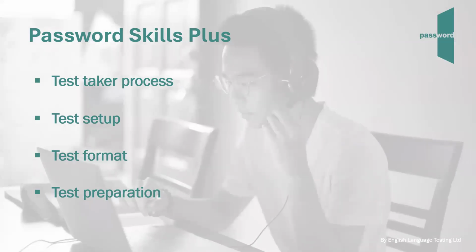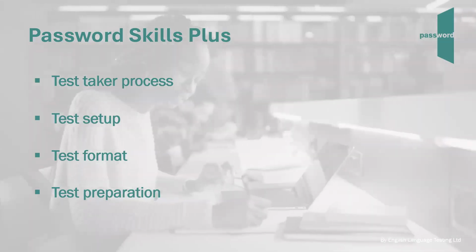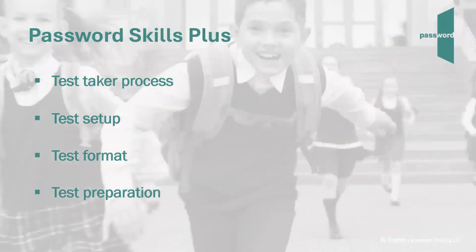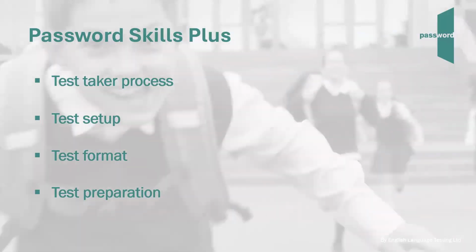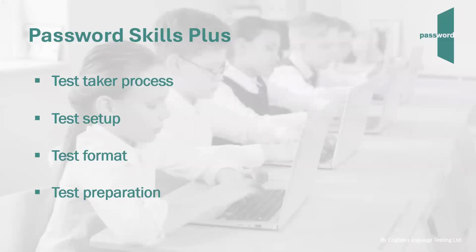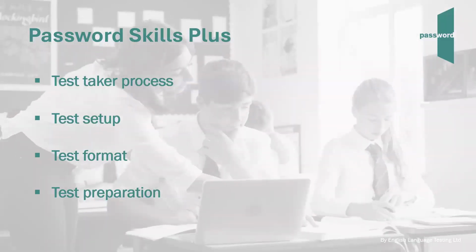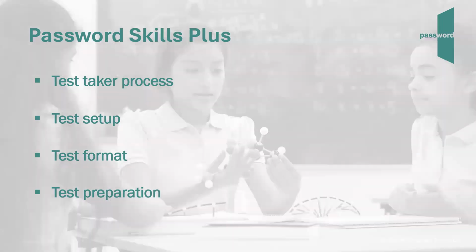So I'm now just going to talk about Password Skills Plus. We're going to go into the test taker process, how the students can set up their test, what the test requirements are, the test format. So we'll go through each of the 4 sections and what is included in each section, and then the test preparation as well, as I just mentioned earlier.